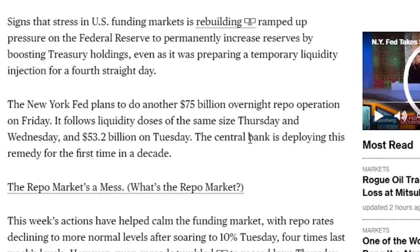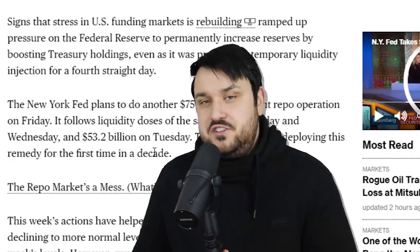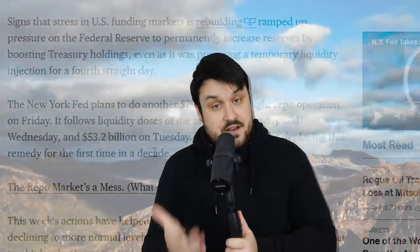But to be fair, this is a loan. The banks have to pay that money back to the Fed likely the very next day, so this isn't new money hitting the economy, technically speaking. The central bank is deploying this remedy for the first time in a decade, so the major point of interest in this story is not actually the devaluing of the dollar, not yet at least. The major interesting point is, why is dollar funding becoming scarce?